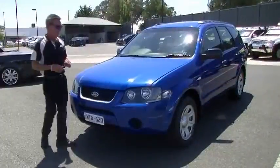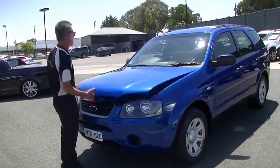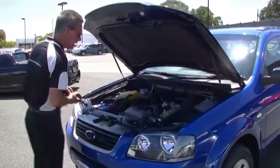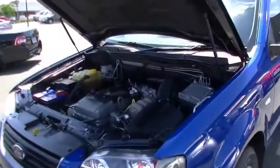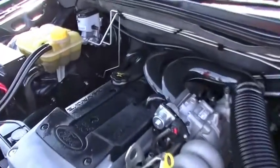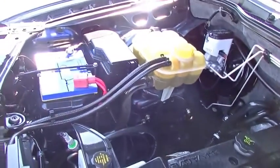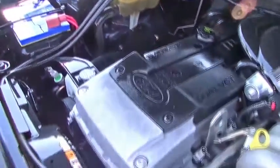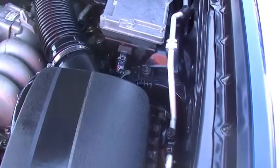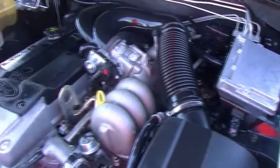Back around at the front of the car, we'll have a bit of a chat about the driveline. Powered by a straight 6 4-litre motor. Certainly going to do everything that you want it to do. 190 kilowatts of power, 383 newton meters of torque, and still delivering fairly good fuel economy. A combined fuel economy of 12.2 litres per 100 Ks. So out of a 75 litre fuel tank, still getting us in excess of 600 kilometres.